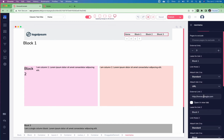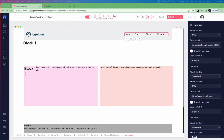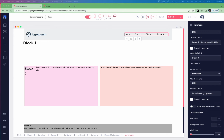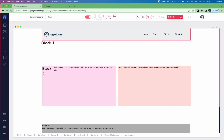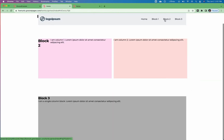Attach link 1 to URL 1. Link 2 to URL number 2. Attach link 3 to URL number 3. Make sure to click update whenever you're updating your menu, as always. Click on save. Publish the live site. Wait a minute. And then open the live site.